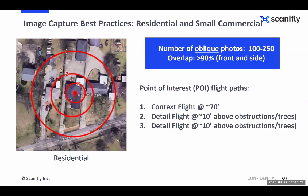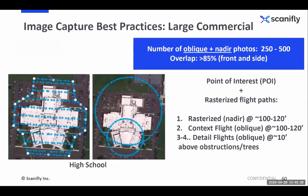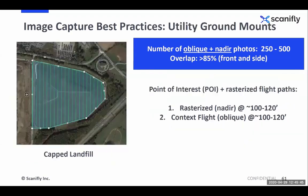And again, I have an example of this that I'll show you in just a few. For large commercial projects, it's recommended to use a hybrid approach with both the oblique and the nadir photos. This is always helpful to capture as much detail and to overlap that data as much as possible. For large ground mounts, the hybrid approach is also recommended.